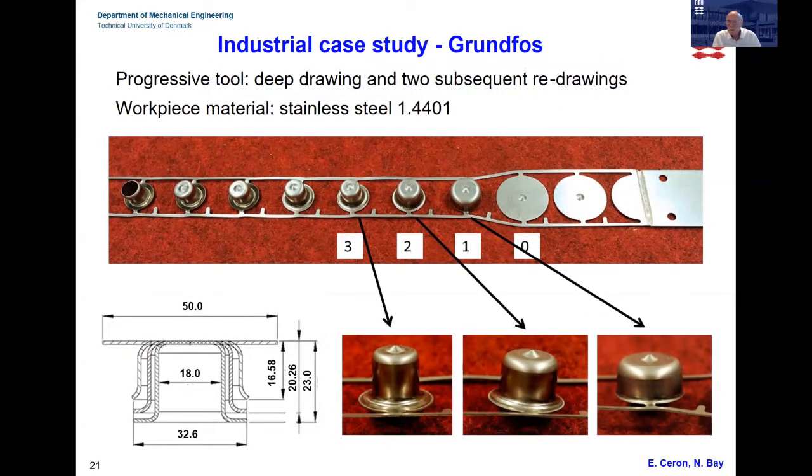As an example of our work with industry, we have here an industrial case study done together with Grundfos, where a stainless steel tube is formed with a flange in a progressive tool, starting with punching out or blanking the initial workpiece, deep drawing, redrawing, and a second redrawing, sharp pressing of the flange, and finally punching out the bottom. Especially during the second redrawing, we have tribologically difficult situations, demanding that we use chlorinated paraffin oil in order to avoid galling. Our aim was then to find an alternative to this lubricant.